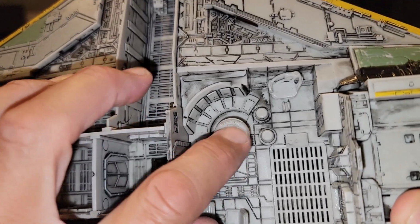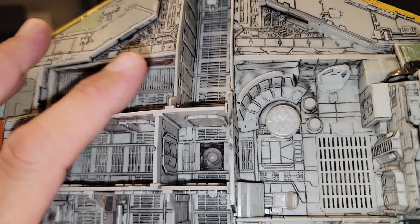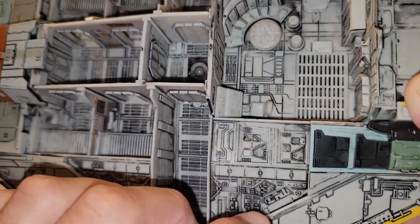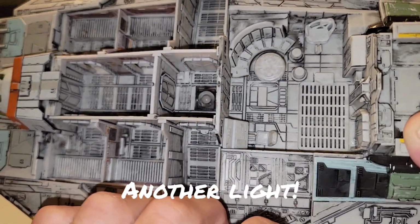So I love that it's got the little thing like the Falcon. It is Corellian after all. And we're going to get this thing in some final... Oh, that also lights up in there. So there's that. Very, very cool.